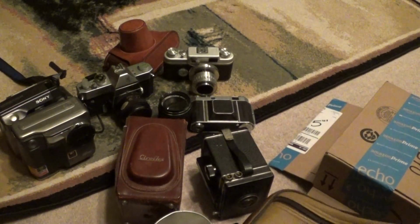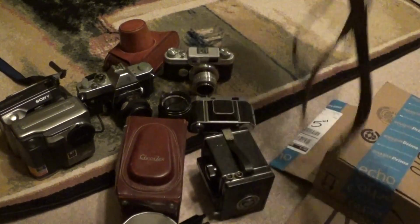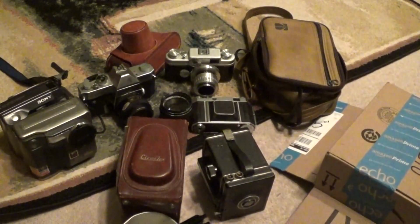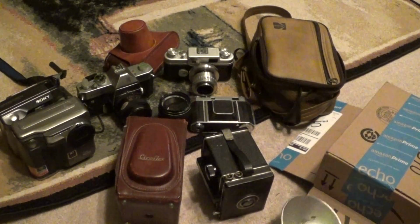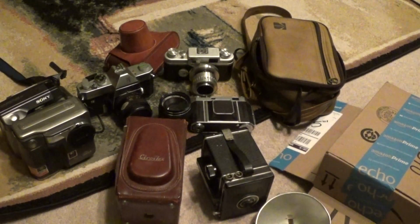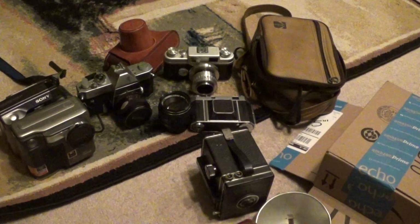So for $4, it's not that bad. It's a neat little camera. I'm very happy to have it in my collection, especially to rescue it from that flea market. I'd rather have it sitting in my collection than rotting in a basement somewhere. Alright, so now I'm going to move on to the two holy grails of this camera haul.